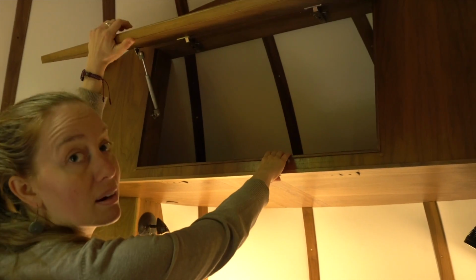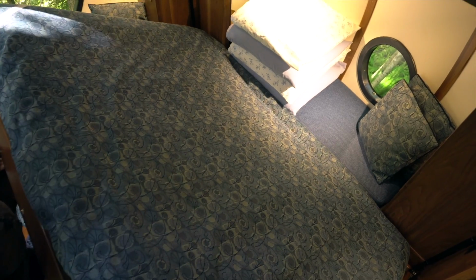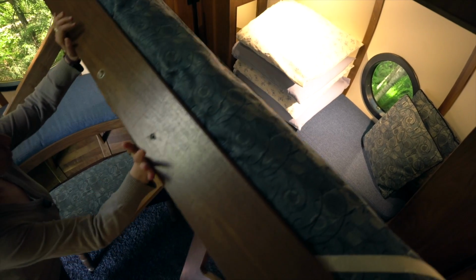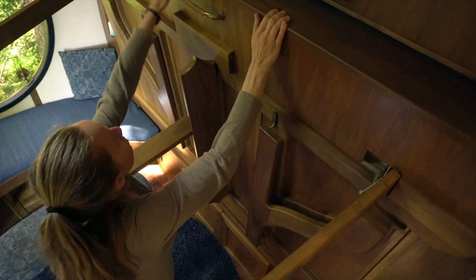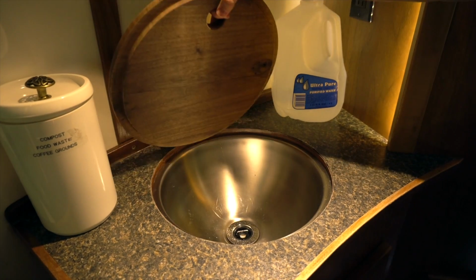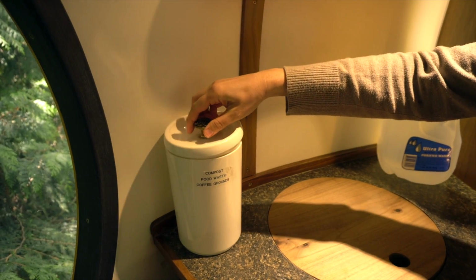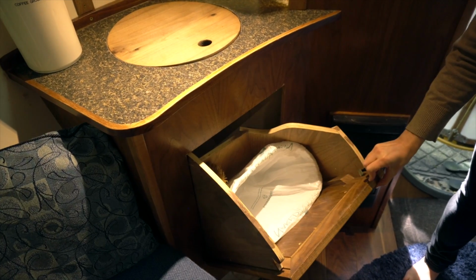There's some storage up here and some nice little cubby holes right there for speakers and glasses and things like that. Because this space is so small, it's mostly for hanging out and sleeping in, but there is a shared kitchen and there's an outhouse just down the path. There are a couple of little conveniences in here that would make it a lot more comfortable. So there's a little sink under here, a jug of water, a space for your coffee grounds, and there's a little drawer here for the garbage.